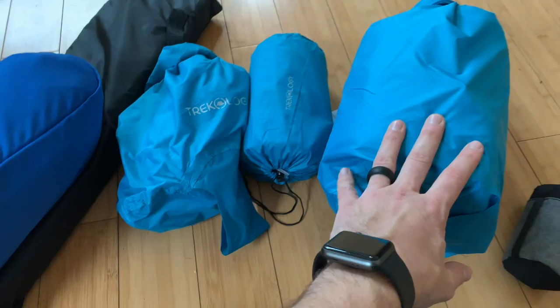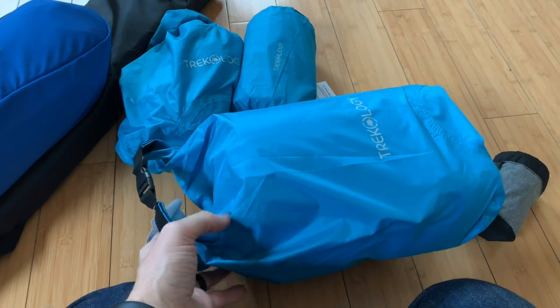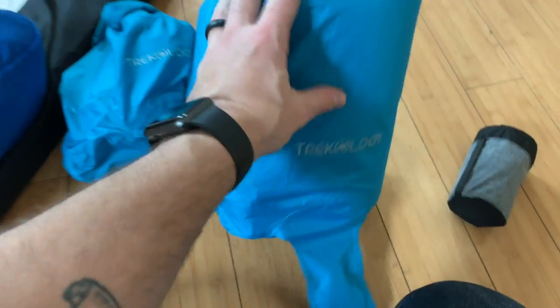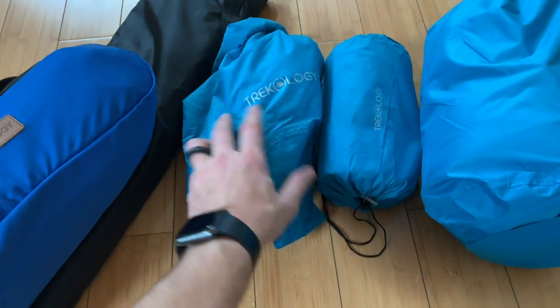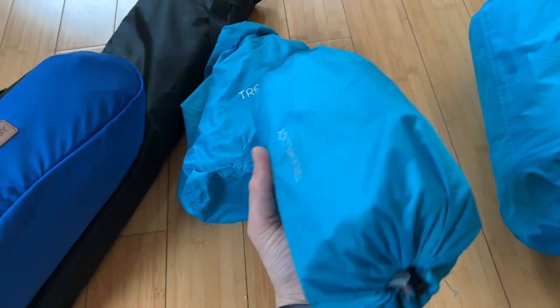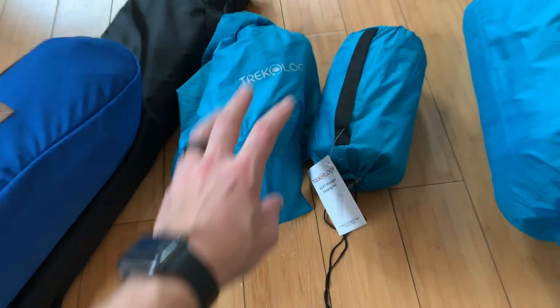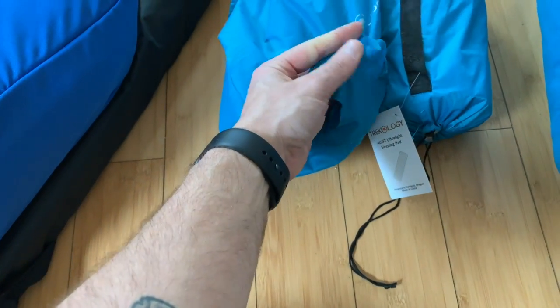These are obviously 3 different sizes. This one being a really big one would probably be better for car camping or drive up camping. It is self-inflating. We'll check that out. And then these 2 would probably be more appropriate for backpacking, with this one obviously being the lightest and the most compact.